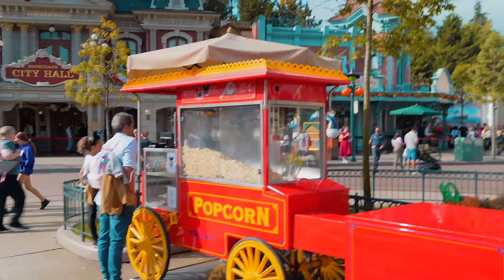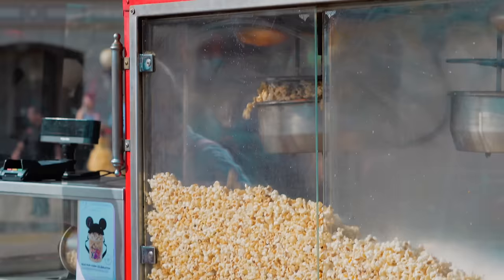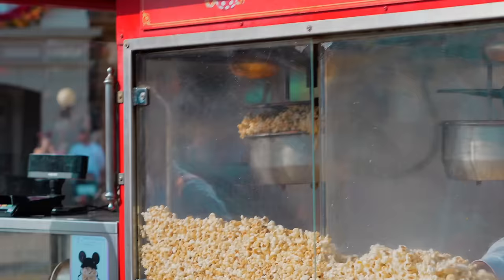Popcorn smell, it's flooding Main Street right now, and it smells delicious, doesn't it, Dean? You just said, oh my gosh. Oh, it's popping. Look. There it goes. Oh my gosh, that smells unreal. It smells like buttery, delicious popcorn.